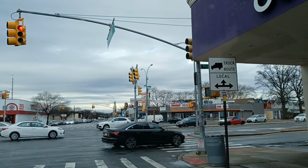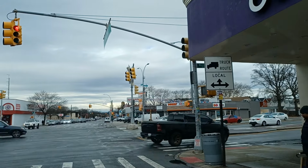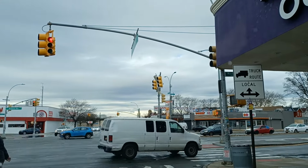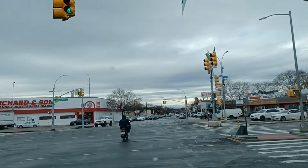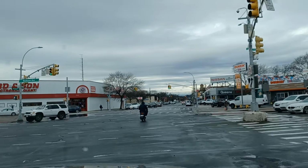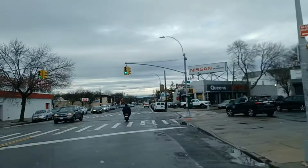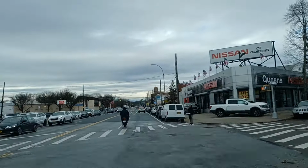And that's the Dunkin' Donuts. So what do you do? You go straight? Oh, you gotta go that way? So these little bikes have been a problem here. What are they called? Mopeds or something? Yeah. They run the light and stuff, but this guy waited for the light.